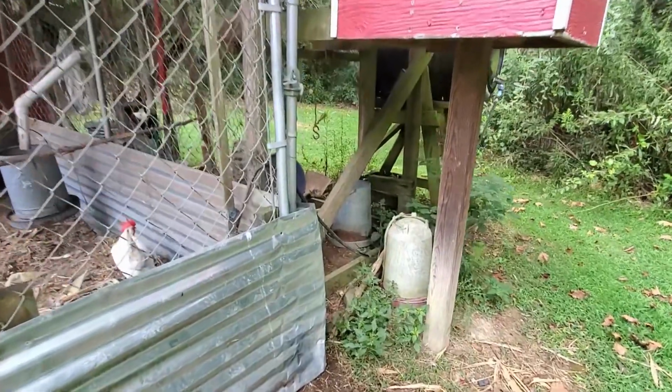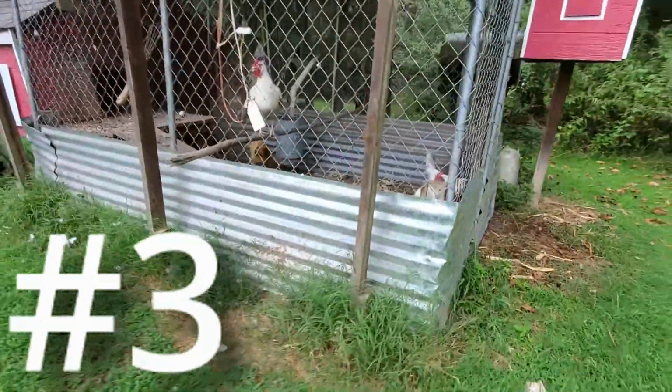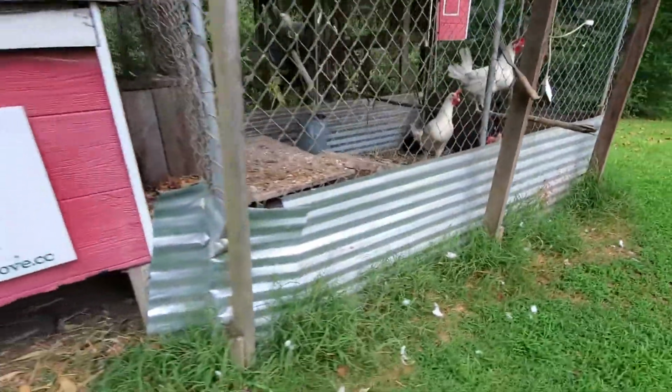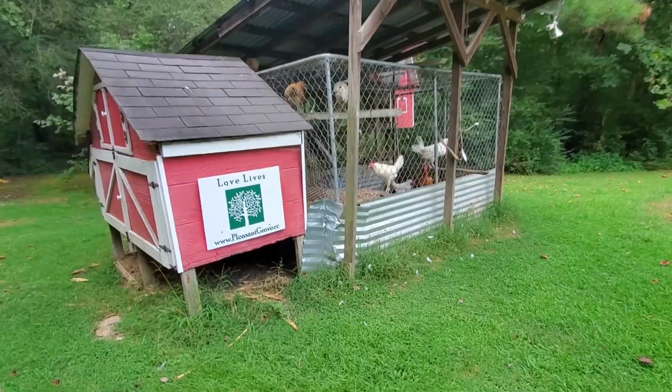And I would recommend that you have a backup plan. Tip number 3, make sure your chicken pen is predator proof. Well, at least as predator proof as it can be. Accidents always are possible to happen, but make sure that it's secure. That's something that you want every day anyway.